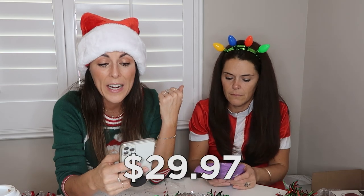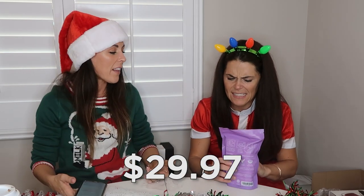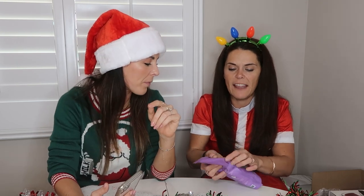They have all different scents. This one is lavender, so it's more of a calming scent. This is a pack of 15, and this is $29.97. Nice. Which I get. You're probably not gonna use one of these every time you take a shower. No. Probably once a week. And so that's 15 weeks. How gorgeous would this be in a little canister in your bathroom, as a decorative item? They feel solid.